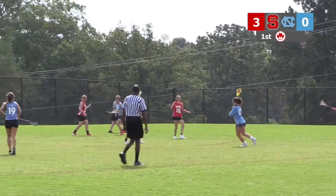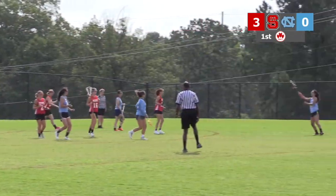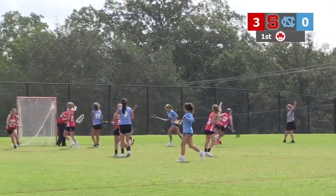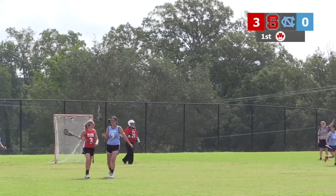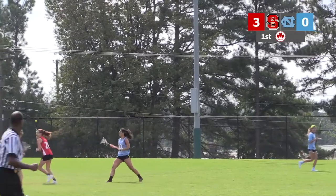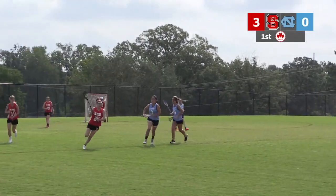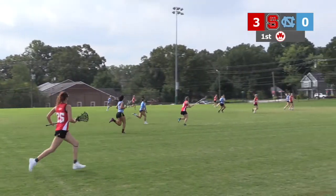Okay, Maddie with the ball up at the top. Maddie cutting, looking back for Abby. Abby now with the shot, was scooped up by Beers. And Beers is going to cradle it, go for the long pass here. Okay. Got it. The long pass to Lily Spence.